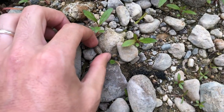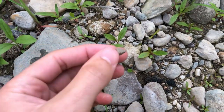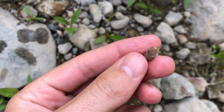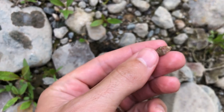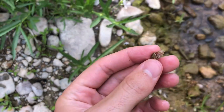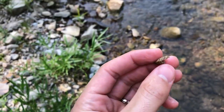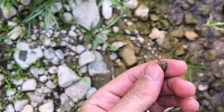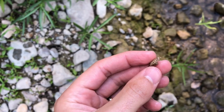Right here is a little molt from a dragonfly nymph. So for those who don't know, dragonflies start their life in the water as an aquatic invertebrate. And whenever they're ready, they emerge out of the water and they molt and they turn into a dragonfly as you know them.